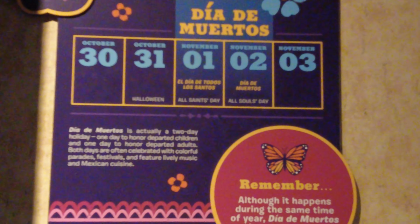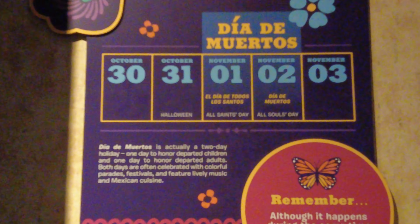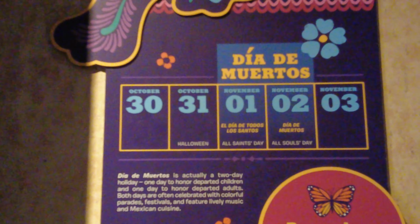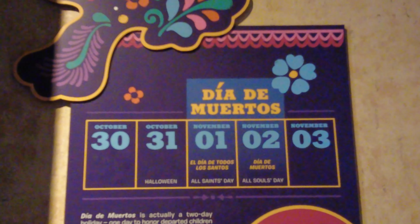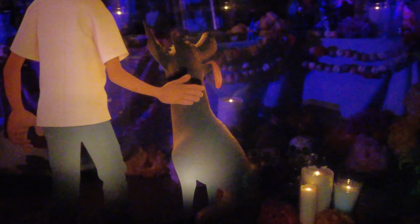These are the dates. So what we would call All Saints Day, the day after Halloween, is Dia de Muertos. I'm looking at the thing on November 1st, and it has something different up there. I guess that's All Saints Day. And the day after, November 2nd, is Dia de Muertos. So that's the day it's celebrated. It says, remember, even though it's celebrated near Halloween, it is not celebrated on Halloween.